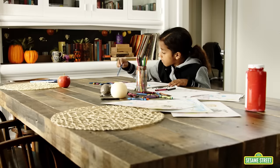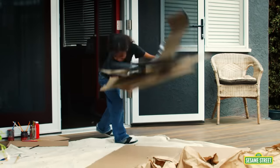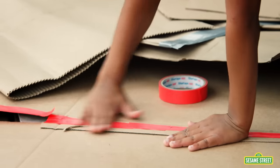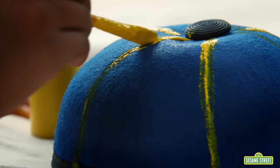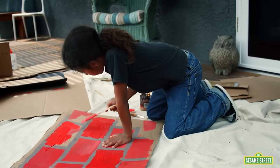Dumpty for Halloween. I want to make this out of boxes. I like to make things with tape, glue, and paint brushes. We have to paint very carefully to keep the lines straight.